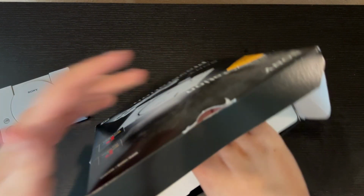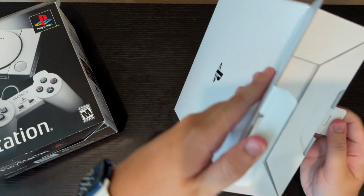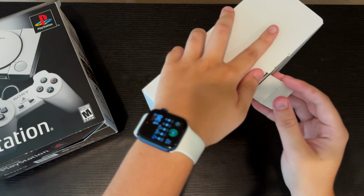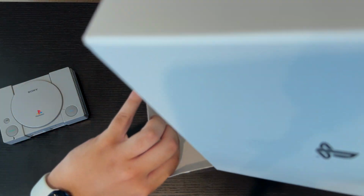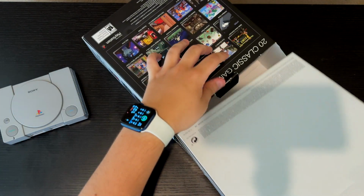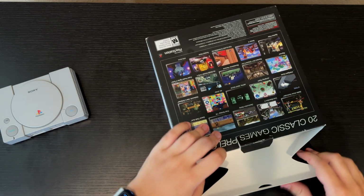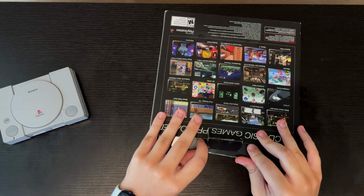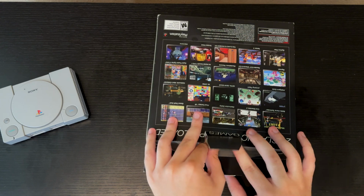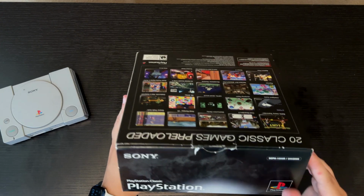Also, I don't know why Sony does this with every single one of their consoles. Why do they always put a box within a box? I get that they did that with the main PlayStation consoles, so that way they could use the same box on the inside for the special editions, and then just change the outside part. Because I get that it's just sort of annoying to have to do that. But, oh my god, this thing's dusty as well. But at the same time, why did they do that for this? I don't know. Sony's just weird sometimes. That's not really anything good or bad, just sort of weird.